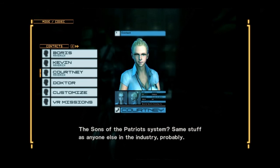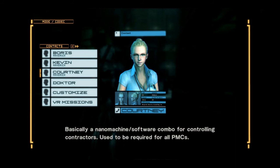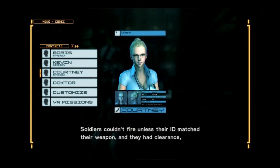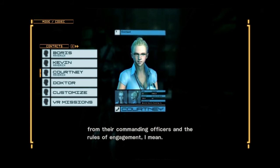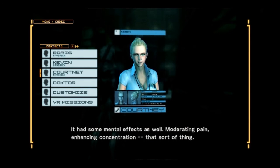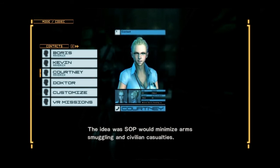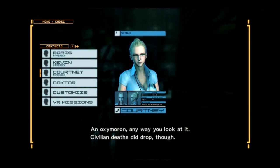Same stuff as anyone else in the industry, probably. Basically, a nanomachine software combo for controlling contractors. Used to be required for all PMCs. Soldiers couldn't fire unless their ID matched their weapon and they had clearance from their commanding officers. And the rules of engagement, I mean. It had some mental effects as well. Moderating pain, enhancing concentration, that sort of thing. The idea was SOP would minimize arms smuggling and civilian casualties. A kinder, gentler war. An oxymoron, any way you look at it.